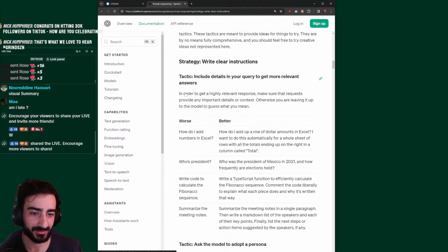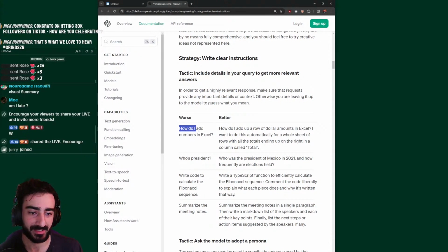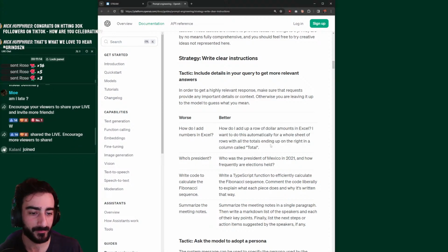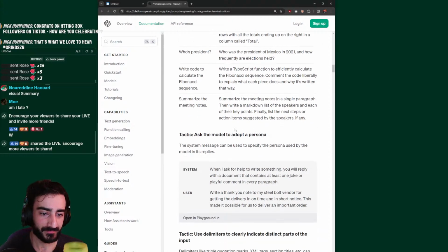Write clear instructions. Okay, so they give some examples in that. A worse way is like, how do I add numbers in Excel? But a better, more clear instruction is, how do I add up a row of dollar amounts in Excel? I want to do this automatically for a whole sheet of rows with all the totals ending up in the right column called total. So it's just more clear to tell the model exactly what you want.